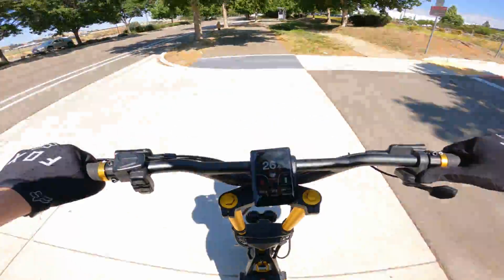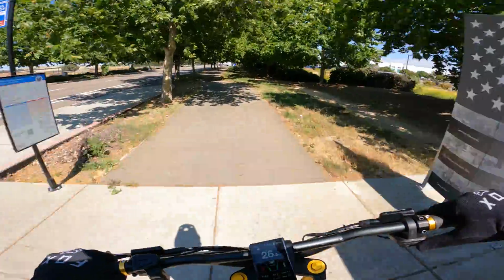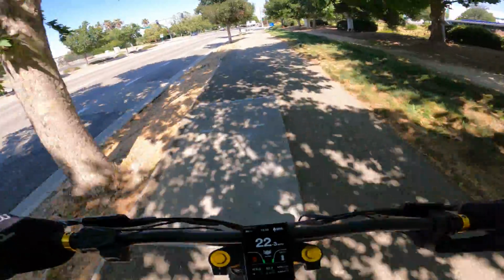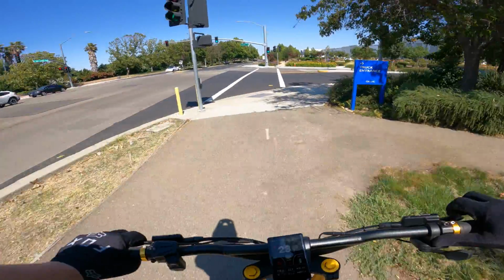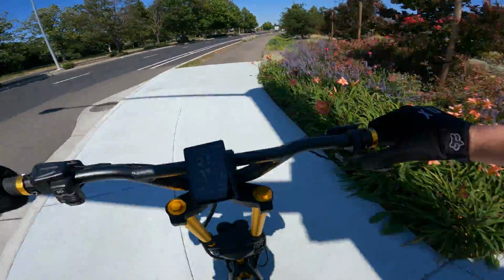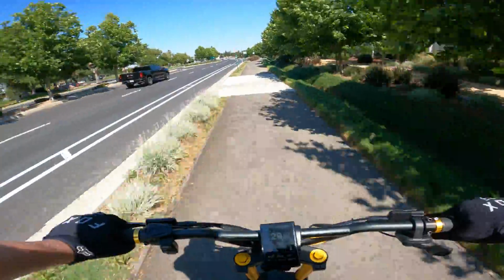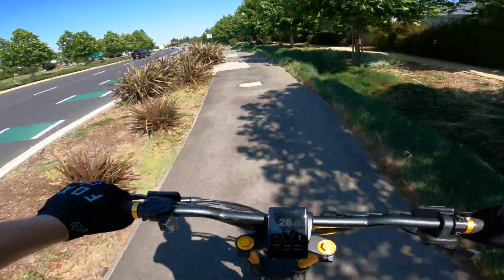I do think the suspension is better than the GT2, which is funny because the GT2 has rebound adjustment, but even when I had that thing dialed all the way to the slowest rebound, it still felt quite bouncy. This feels like it has more travel than the GT2, but I would have really loved to see more control over how the suspension feels.